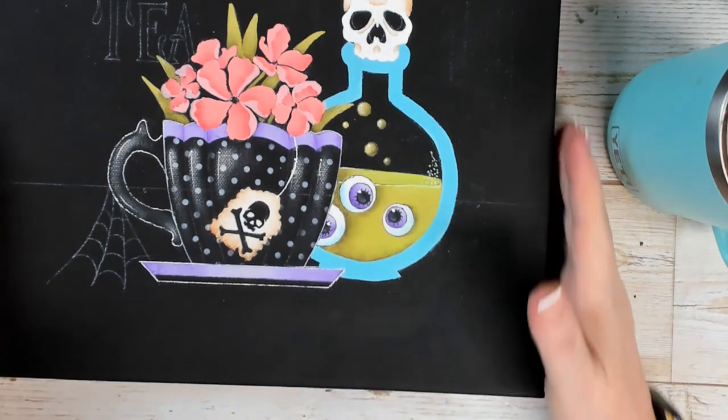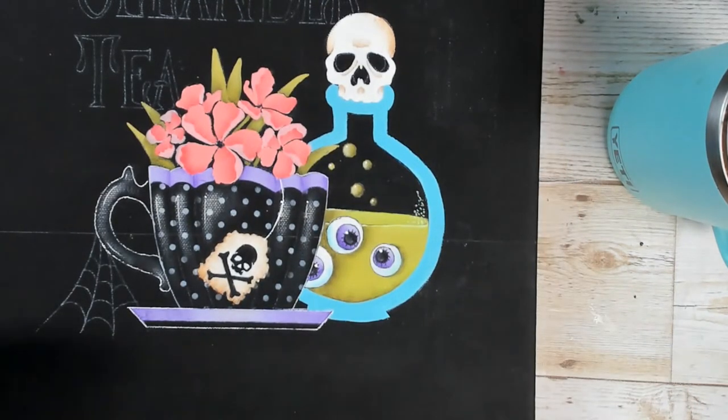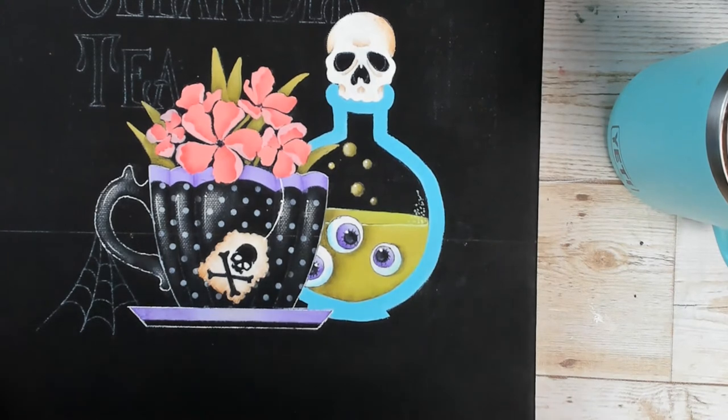Now we have to start dry brushing our bottle, putting any highlights on our bottle. We'll do that with some warm white.